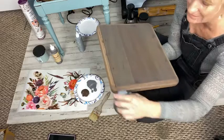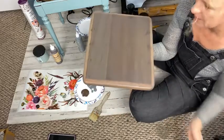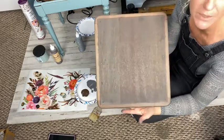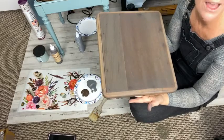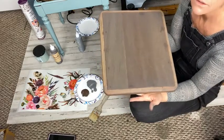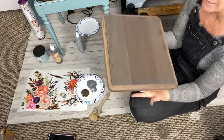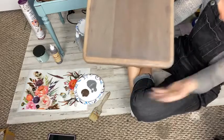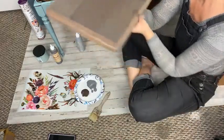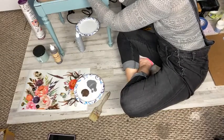I do always like to mix mine up. I usually don't like one flat color in these Voodoo Gel Stains. My favorite is probably this one, and then Tobacco Road and Black Magic. It gives you a really pretty walnut color, or you can get an espresso color, depending on how you mix it. But this is it. So you can see how pretty that looks, and I think it's going to go really well on top of here.